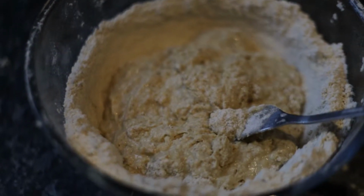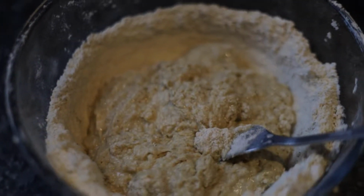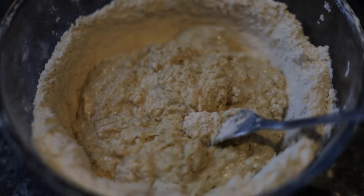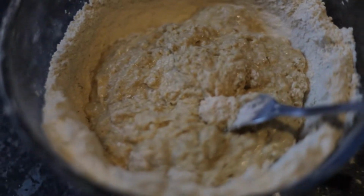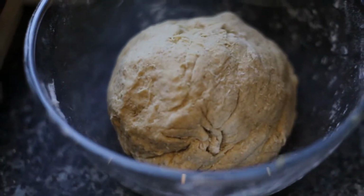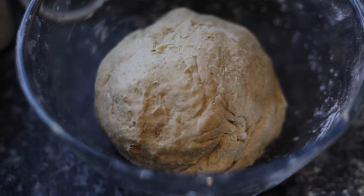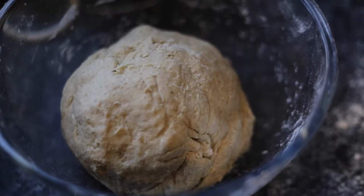If you incorporate it bit by bit in a little well, then that means that you shouldn't get it all sticking to the bowl. So add a bit of liquid, mix in a bit of flour, add a bit of liquid, mix in a bit of flour. So that's sort of the halfway stage. Once the mixture's all combined, it should hold together like that without sticking to the bowl. And hopefully your warm hands and the slightly warm water should have activated the yeast.